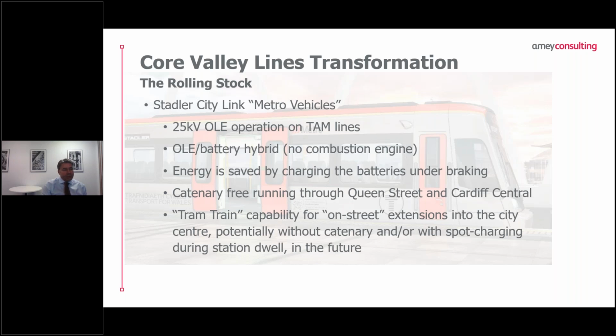So the reason for the tram train is its capacity to be able to run on the streets. The current transformation project doesn't incorporate street running. However, there are proposals being developed at the moment to start extending the network into the centre of Cardiff itself. It's likely to be catenary free, and that'll probably require some spot charging during dwell times at stations in the future. But all of that is under development at the moment.